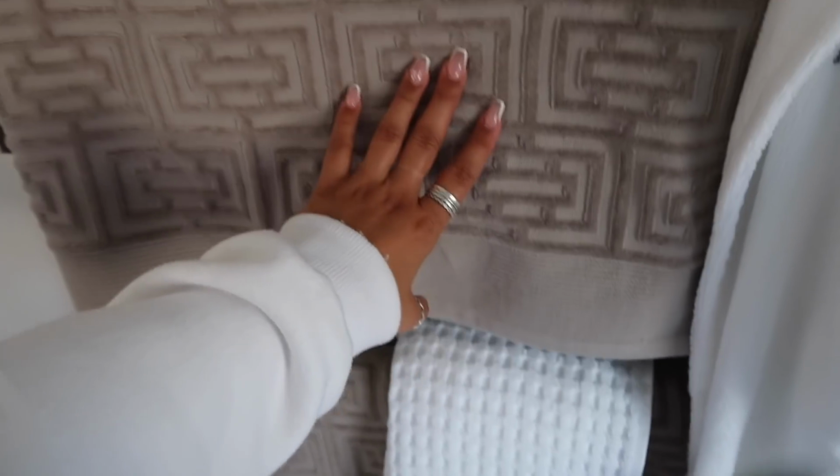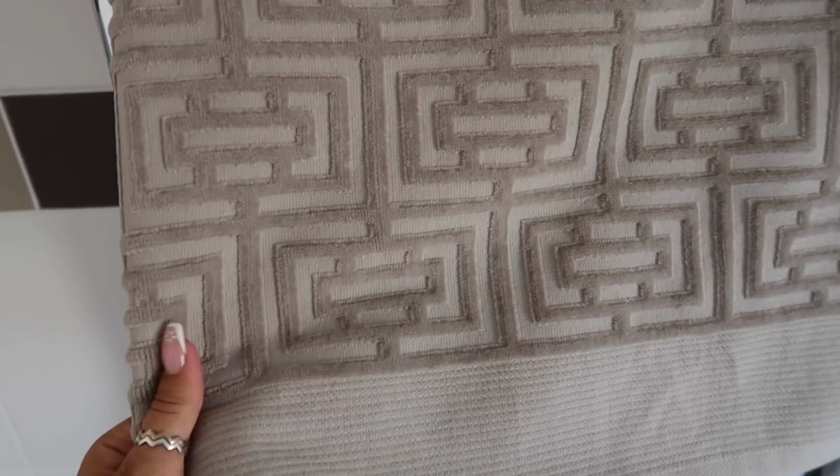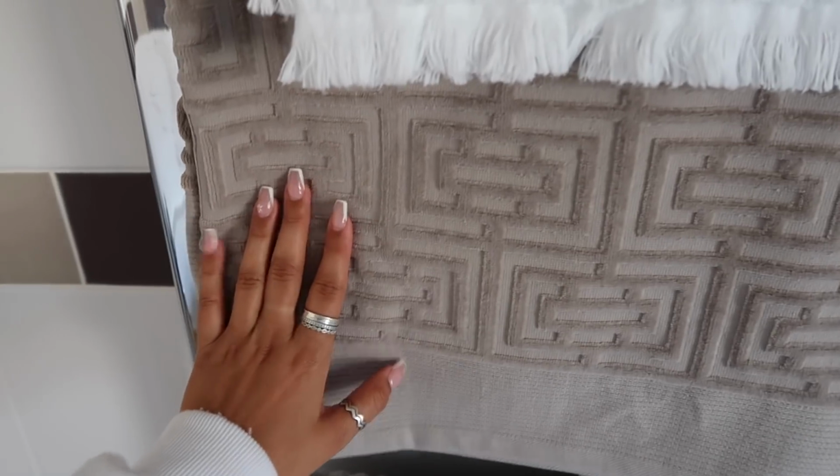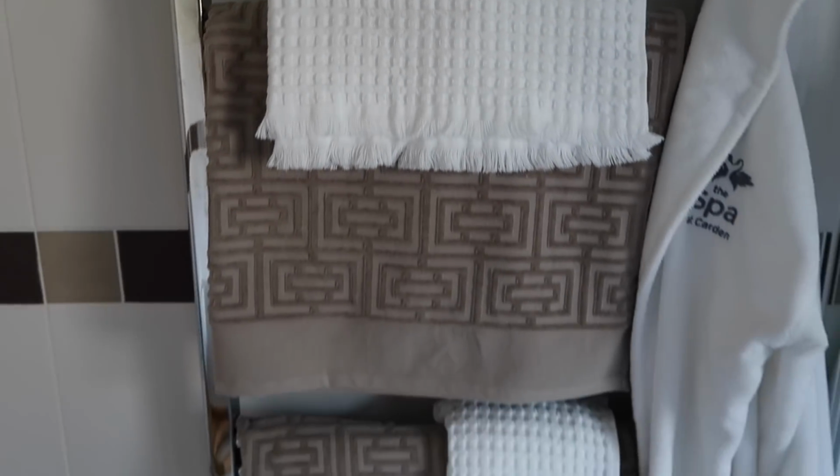This is a bath sheet, so they are huge. But then these ones are also, like I say, from H&M. I got total inspiration from Georgia's house for these. Her mum has all of these towels all around the house. I just love the print of them. They're also very soft, which I like. So yeah, again, going for very neutral tones in here.